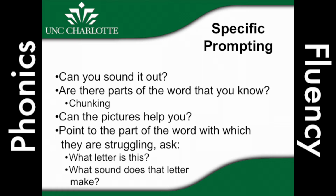So another very common one that's often taught in schools: are there parts of the word that you know, that you recognize? They call it chunking often, right? So there's something that you recognize of that word. Another one, especially when kids are reading picture books and they're younger, can the pictures help you, right? Is there something in the pictures that can help you figure out that word? And then the other thing that you can do is you can listen to what they're saying for that word and point to the part where they're struggling.